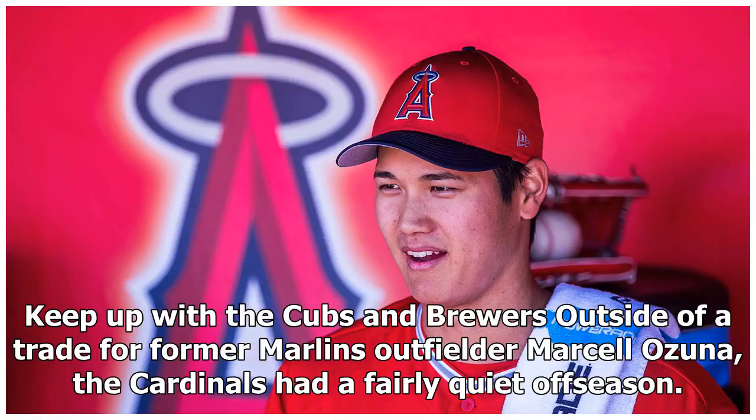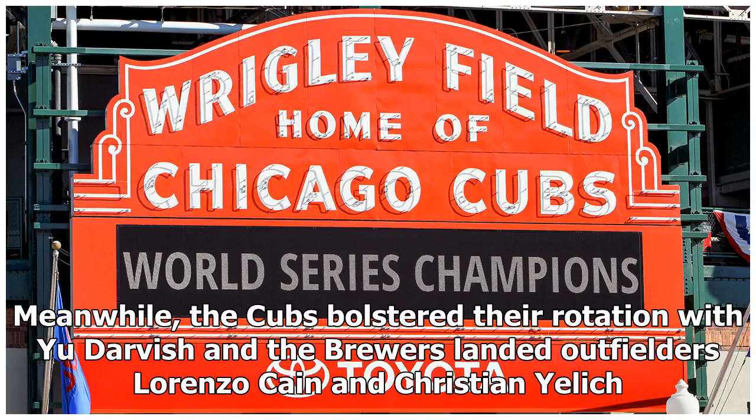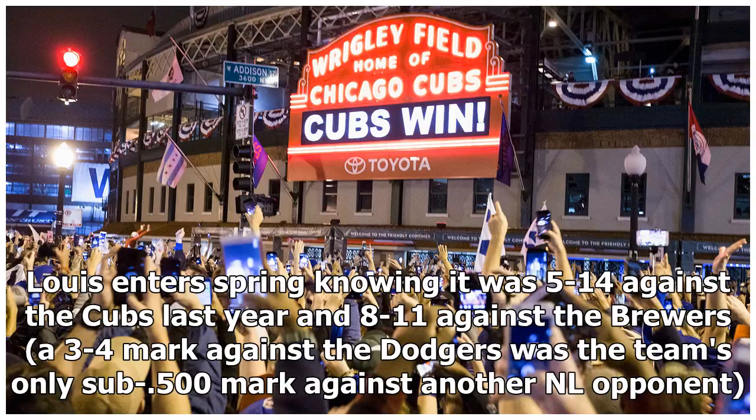The Cardinals had a fairly quiet off-season. Meanwhile, the Cubs bolstered their rotation with Yu Darvish, and the Brewers landed outfielders Lorenzo Cain and Christian Yelich. St. Louis enters spring knowing it was 5-14 against the Cubs last year and 8-11 against the Brewers. A 3-4 mark against the Dodgers was the team's only sub-.500 mark against another NL opponent.